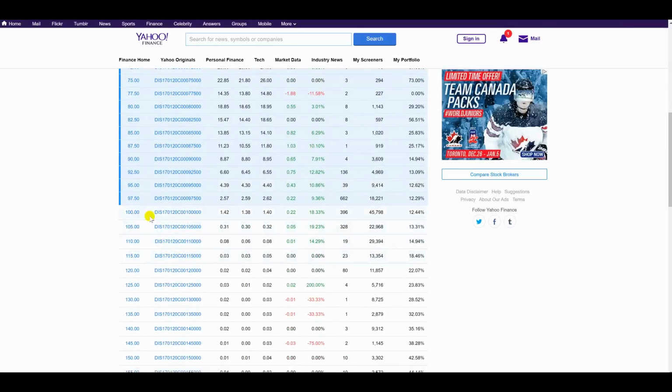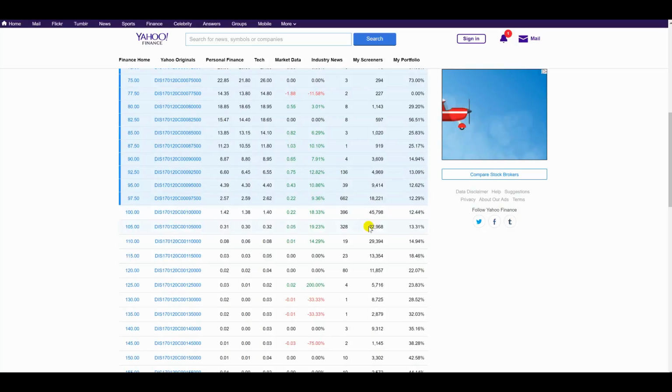Here is the 100 calls. They're trading at right now $1.38 to $1.40, and I'm going to explain what that means. And look, there's a lot of open interest here. There's 45,000 contracts. Okay, so what does this mean now? For every option you buy in Disney, you are going to control 100 shares, up to January the 20th, right? Now, we won't need to hold these options for that long.